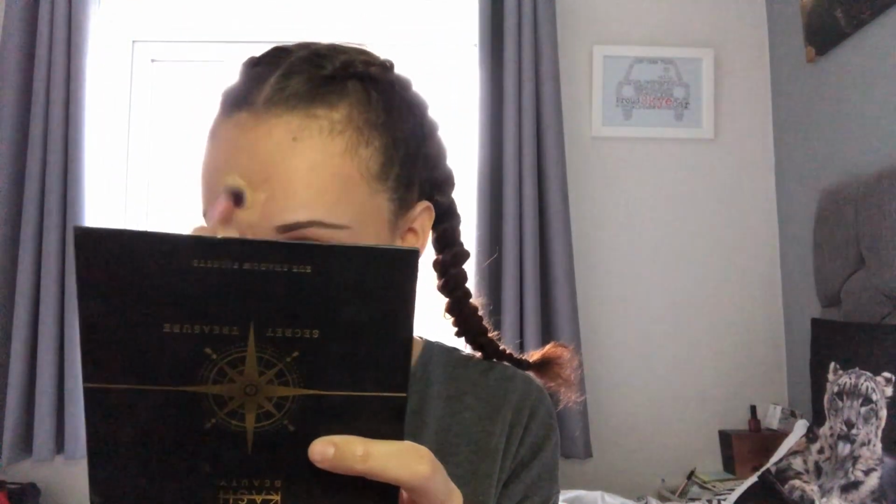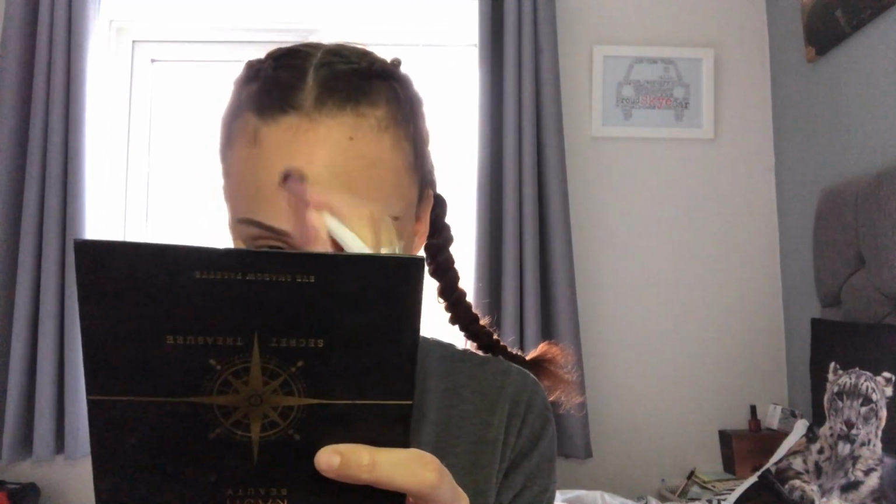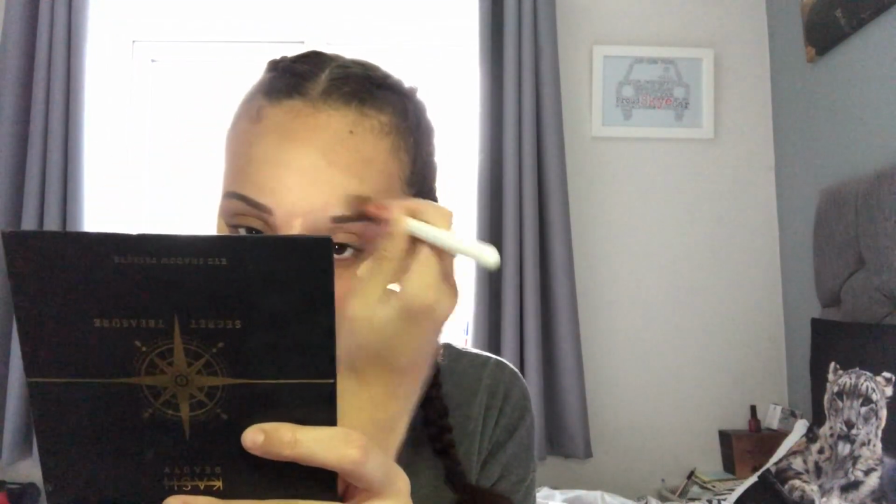Oh, and this is the 142 Concealer Buffer. I like doing my concealer this way now because I find I still get that lifted effect, but I'm using less product.